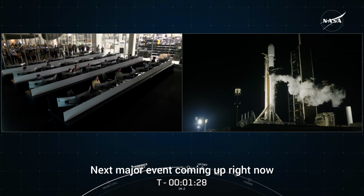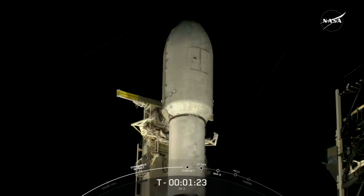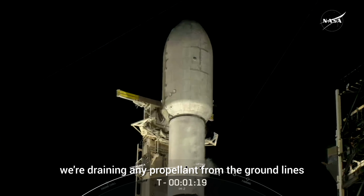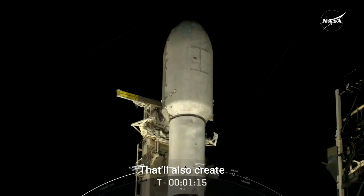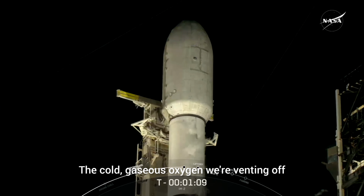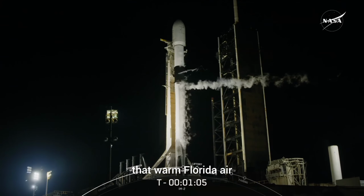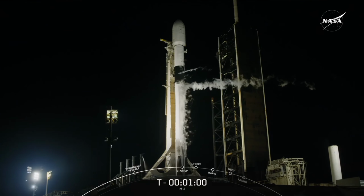Next major event coming up right now: ground gas closeout. That means the strongback alongside the Falcon 9 is draining any propellant from the ground lines. We're venting gas overboard. That'll also create what's typically a large white plume that comes off of the strongback. The cold, gaseous oxygen we're venting off of the strongback mixes with that warm Florida air, and you get a large white cloud, and you can see it streaming away.